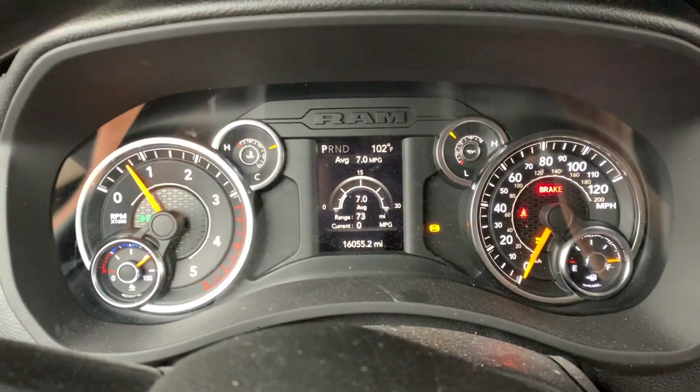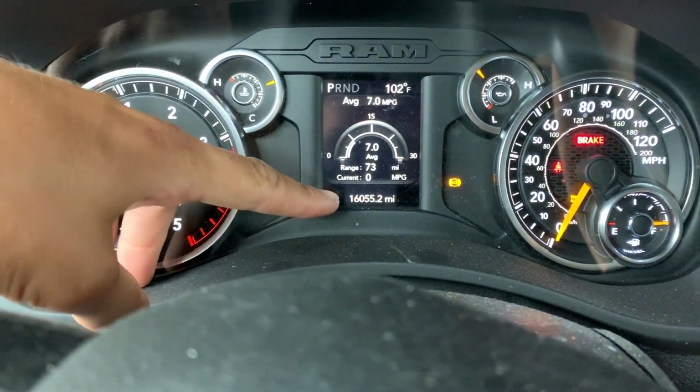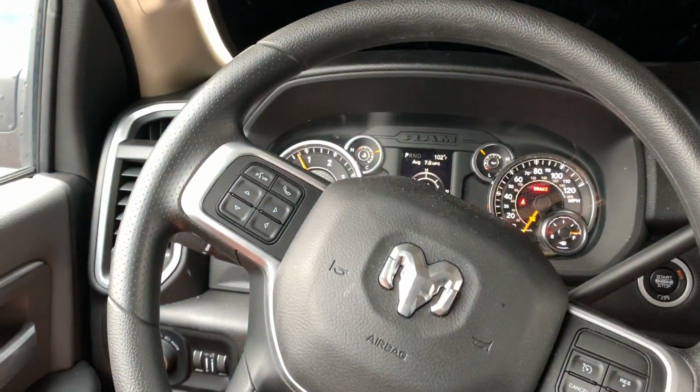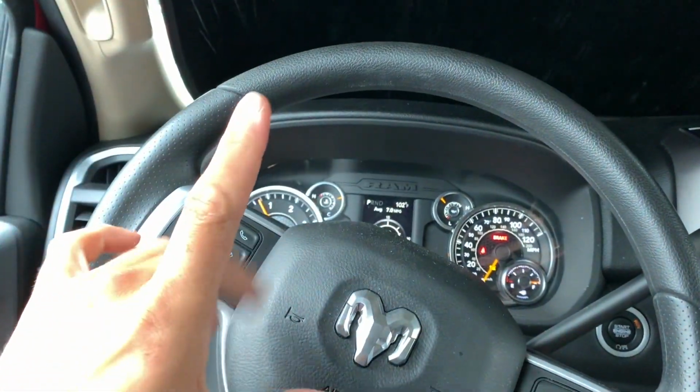Okay, we're back in the truck because it's just so loud outside. But anyways, look, 16,055 miles on the truck. We've been idling a little bit, so 7 mpg. But hey, this is gonna be Hotshot Tech Thursday, what I use for internet, okay?